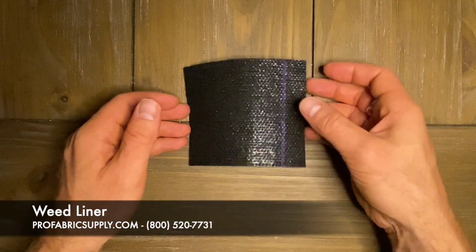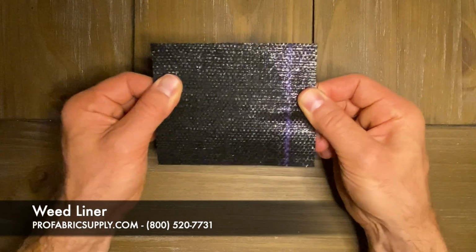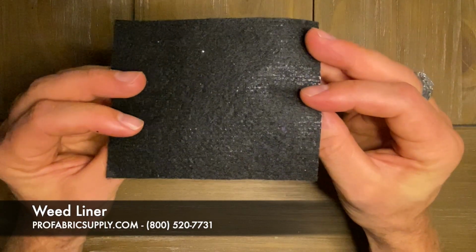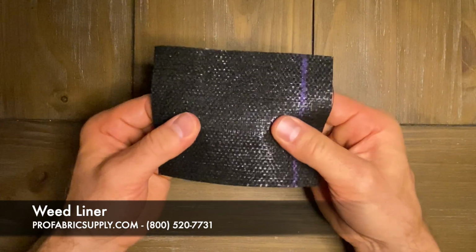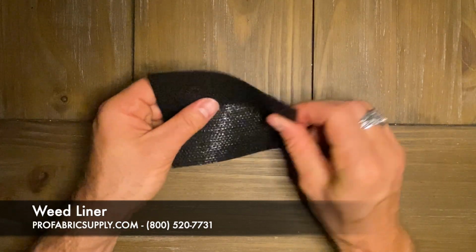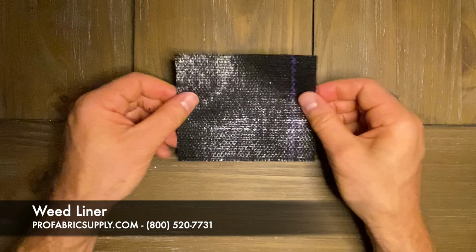The 4.75-ounce weed liner is designed to suppress weed growth in heavy-duty applications. Constructed of a mix of woven and non-woven fabric materials, this hybrid weed liner provides the strength of a woven fabric while providing permeability to allow water and air to pass through. The fabric is puncture resistant and is designed to provide years of weed suppression when buried. This weed liner can be used in both residential landscapes as well as commercial or nursery applications.